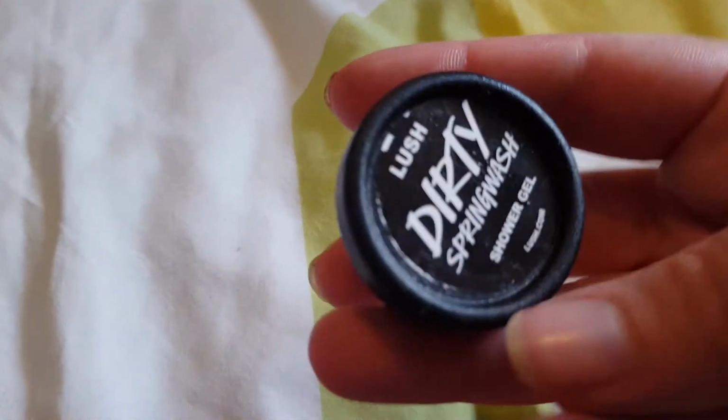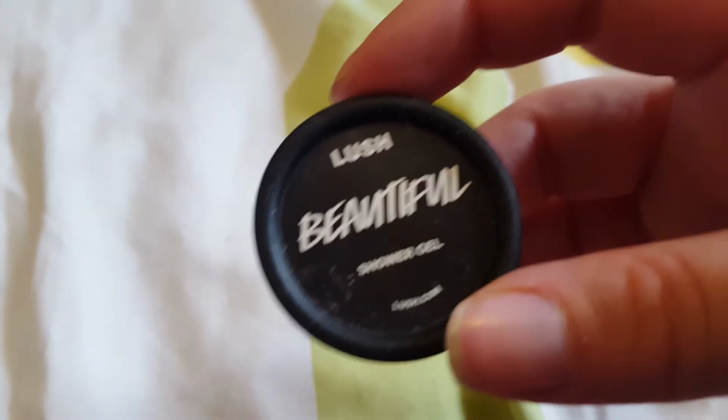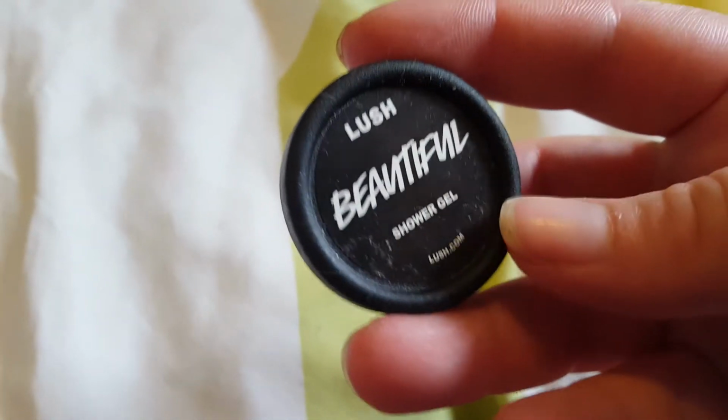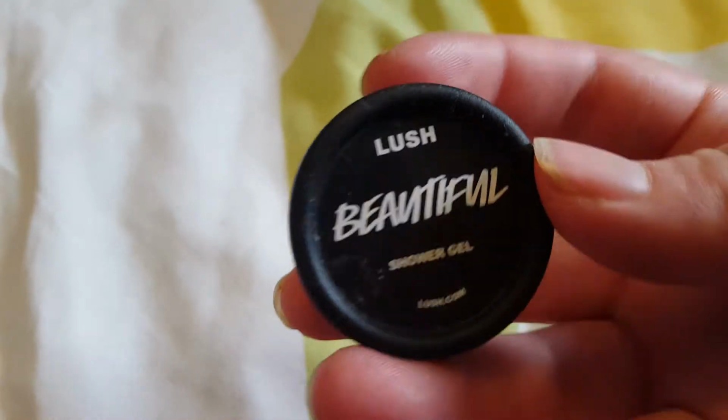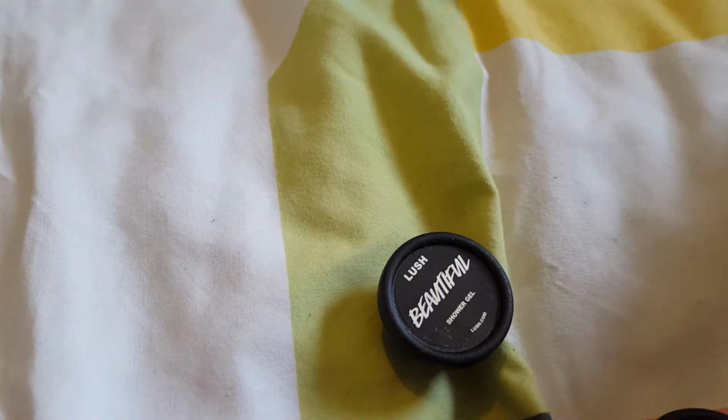Got a couple of samples that I got from Lush. I got Beautiful Shower Gel, and I've also got Dirty Spring Wash. Dirty Spring Wash was very nice and fresh and sort of slightly minty. And Beautiful, oh my god, it just smells beautiful. There's not much more I can say. It's like a yellowy, goldy, sort of glittery, beautiful shower gel, and it just smells lovely and fresh, and I will definitely be getting a full size one of those on my next order.